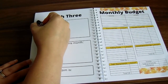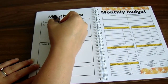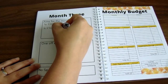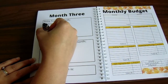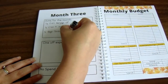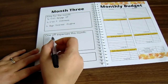So I am aiming for £185 mortgage overpayment, £700 into investments, and my other one for this month is begin Christmas shopping, and I'll talk about that in a second. And my no spend day for the month is going to be 20, always is.